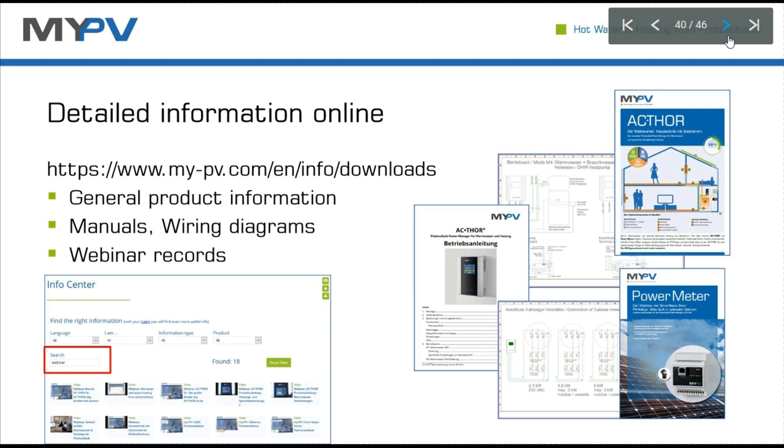Keep the energy in the building, store it wherever you can: in the battery, in the hot water boiler, in the storage tank, or even in the building mass by using an electric heating system. What is always essential for electric heating, as I mentioned, is the linear power control. And this is the core know-how and the feature that MyPV is offering to make electric heating PV ready.